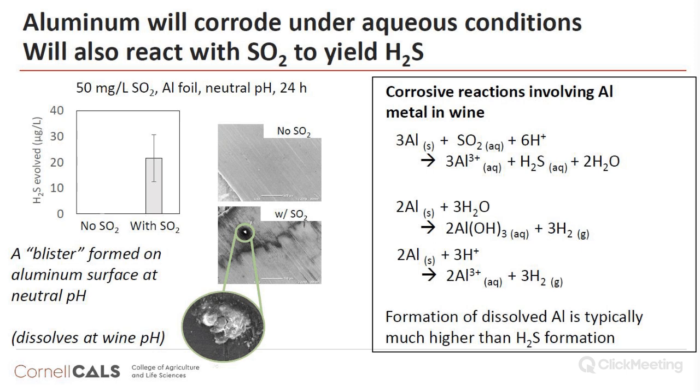is pretty easy to demonstrate just using aluminum foil and a model wine solution containing SO2 or not. Within a day's time, you can have measurable H2S, and if you do this at neutral pH, you can start to see blisters. I think that Neil Schumgauer showed a picture like this last week. The blister is easier to see at neutral pH because it doesn't dissolve back into the wine. This is aluminum hydroxide formed due to corrosion of the aluminum, and it bursts up because that corrosion reaction also produces hydrogen gas, and that causes these little ruptures or blisters on the surface.